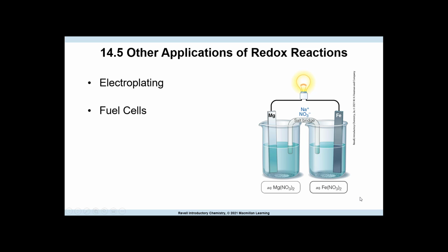Hi class, this is our last section in chapter 14. This is 14.5, other applications of redox reactions. So in this chapter, we've explored oxidation reduction reactions and how these reactions are used to produce batteries. In this final lesson, we're going to look at two other important applications of redox reactions, electroplating and fuel cells.